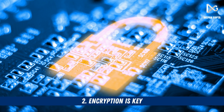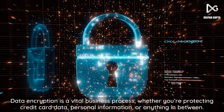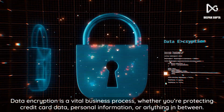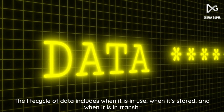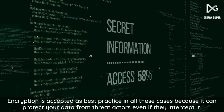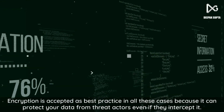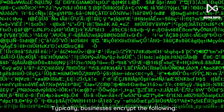2. Encryption is key. Data encryption is a vital business process, whether you're protecting credit card data, personal information, or anything in between. The life cycle of data includes when it is in use, when it's stored, and when it is in transit. Encryption is accepted as best practice in all these cases because it can protect your data from threat actors even if they intercept it.